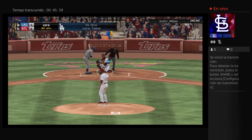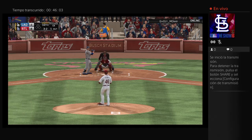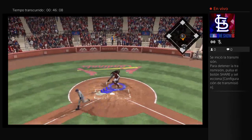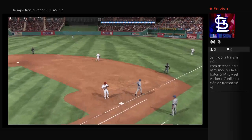And they're working the outer half here, but that one's wide for ball 3. Got him swinging in the dirt. Molina has it, and the throw to first is there to record the second out.